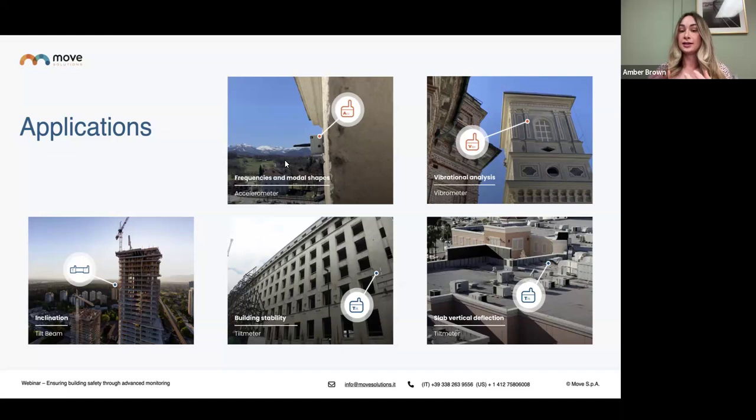Next, we have vibrational analysis. Different from looking at the natural frequencies, this is looking at how the vibrations are affecting your structure. A good example would be, say you have a building next to a construction site, and you want to make sure that the vibrations coming from that construction site are not damaging your building. The vibrometer is a great tool because you can add it on your structure. It has preset regulations, so depending on the area you're in and the materials of your building, you can use preset regulations so that if vibrations exceed a certain threshold that can cause damage to your building, you're alerted and you can understand what's causing these vibrations, and you can stop them from happening.